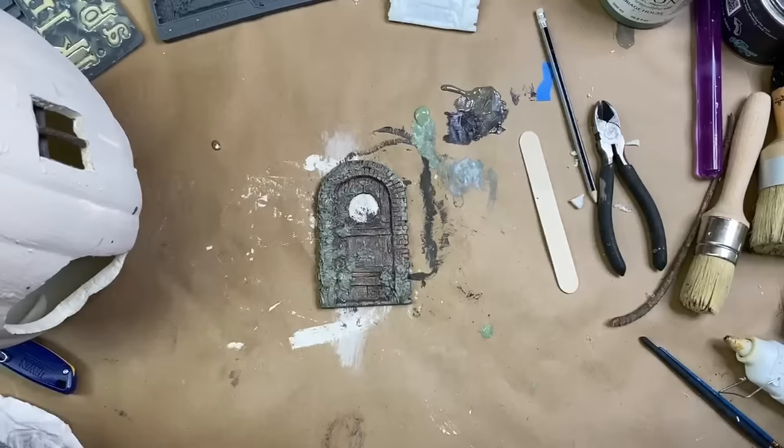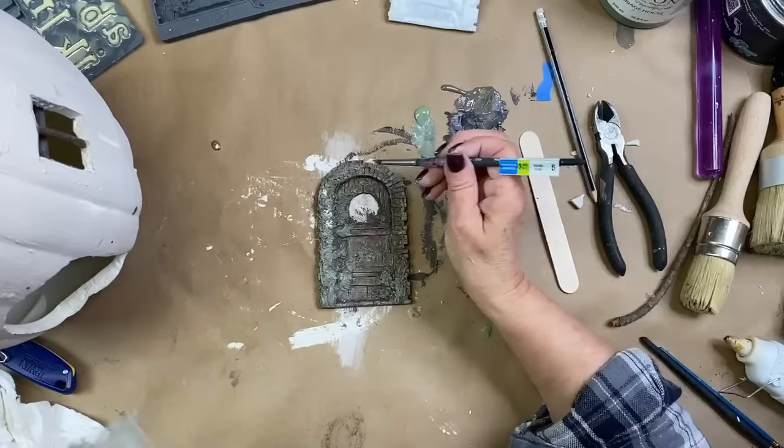Sandy's taking apart a lamp base and making a candle holder out of it. Oh, fun.